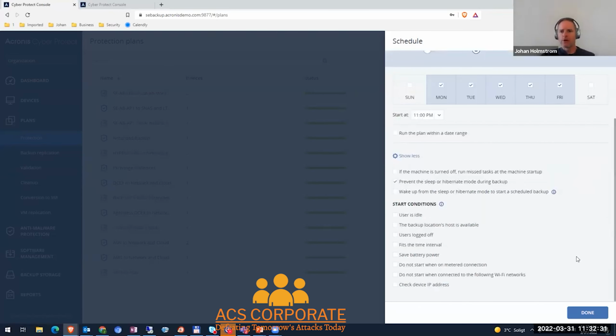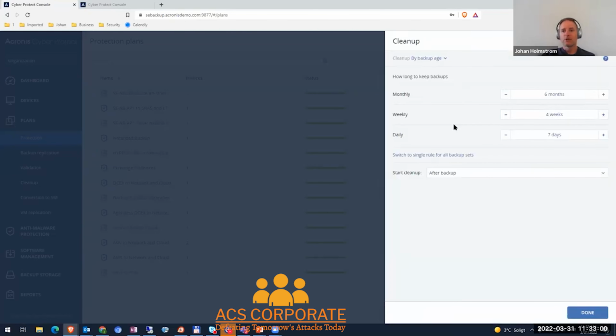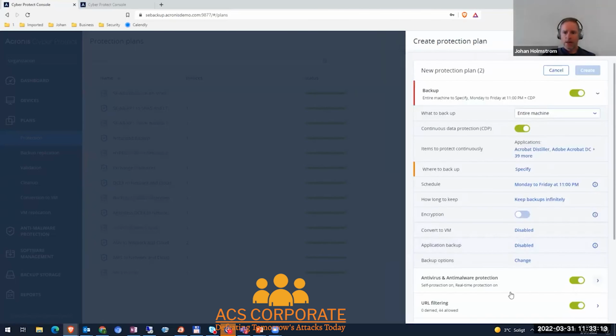You can also use some options here that, for example, only run your backups when users are logging off the system, or if you have a lot of remote users and you don't want them to run a backup when they're on battery power, you can just add things like that. For example, if you have a lot of users that are on laptops and traveling a lot. In terms of retention, there are again some predefined values, but you can specify really whatever you want. You can also go in here and change maybe the number of backups, or you can choose to keep your backups there forever, and then you can manually go in and delete backups as you see fit.